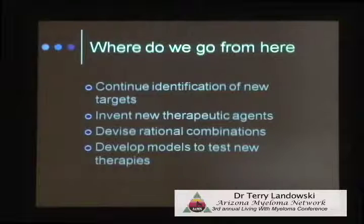So where do we go from here? We have to continue identifying the new targets, which John's working very hard to do. We have to invent new therapeutic agents, which means that we have to talk to synthetic chemists, and we have to collaborate with people that make things like this. We have to devise rational combinations, and we have to develop new models.